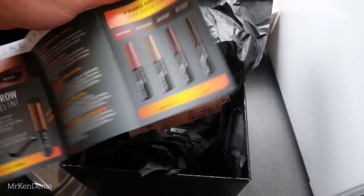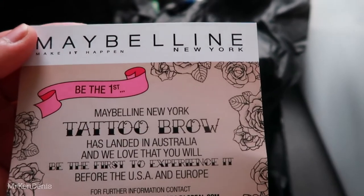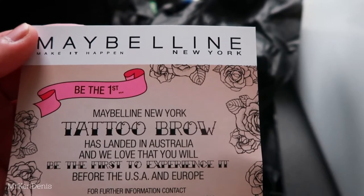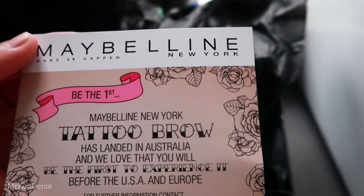So looks like there's 4 available shades. Oh my gosh, guys, this has apparently landed in Australia first, and we would love you to be the first to experience it before the US and Europe. That's different. We usually get stuff last.